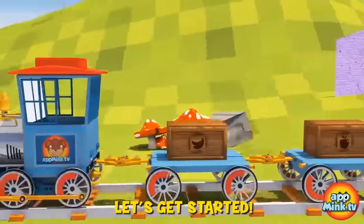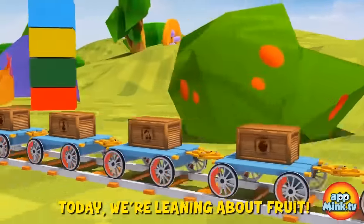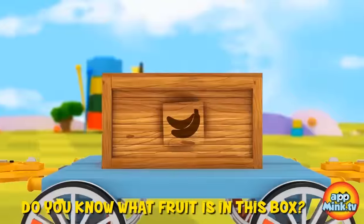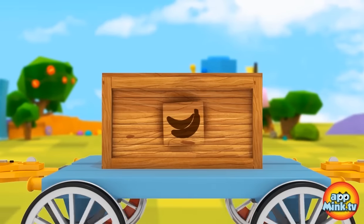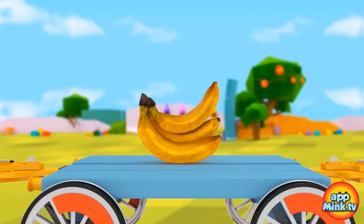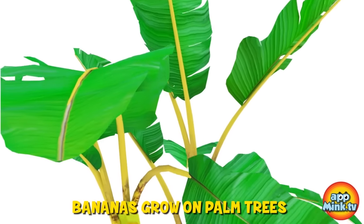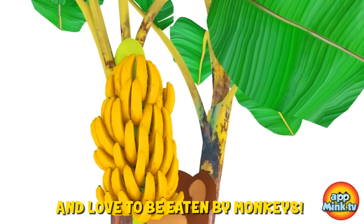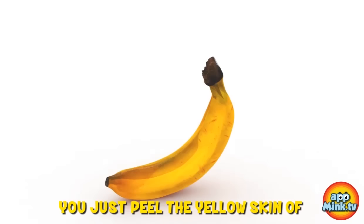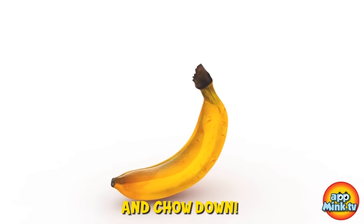Let's get started. Today, we're learning about fruit. Do you know what fruit is in this box? It's bananas. Bananas grow on palm trees and love to be eaten by monkeys. You just peel the yellow skin off and chow down.